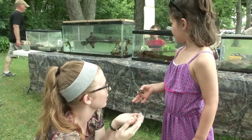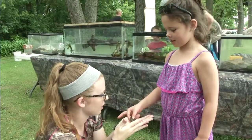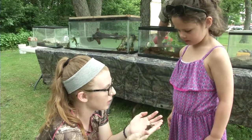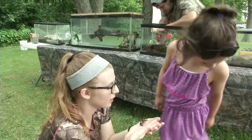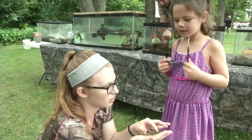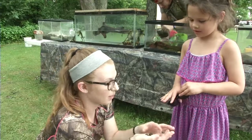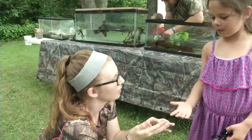Good job. The frogs are a little bit scary. The frogs are scary because they hop. But see, he'll just crawl on you. He's pretty nice. Cute. He is very cute. We caught him at the pond at my house. Look at that big frog. He was just swimming, and he's going to grow up to be like the big ones that are in that big pond over there. Can I go show my mom and dad?